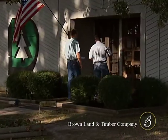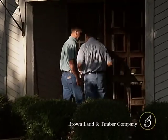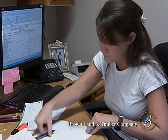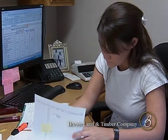With Brown Land and Timber Company's worry-free program, all you have to do is buy timberland and wait for your money to grow on your trees. That's it. We'll take care of all the details of ownership, including paying your real estate tax and making sure your timber is thinned properly when needed. Oh, and when you thin your timber, the logging company writes you a check.